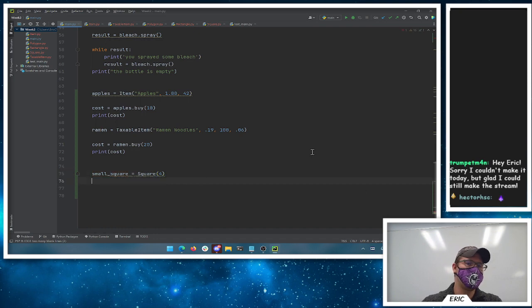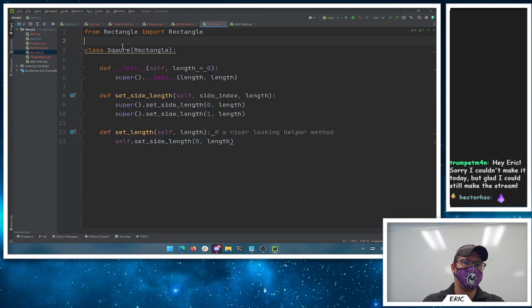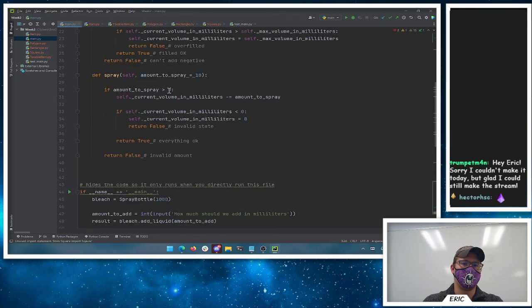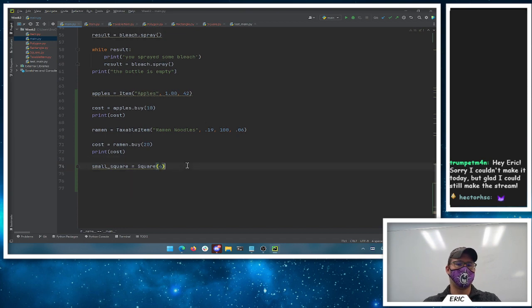So if I don't import explicitly though, like from rectangle, import rectangle, did I spell it wrong again? Square? I did, I misspelled square. Oh my goodness, that's why. Okay, I'm going crazy here. No wonder that looks so weird. Okay. Square, square, square. Okay. I think it's happy now. Yeah, okay. So now small square is okay.